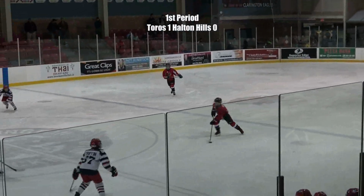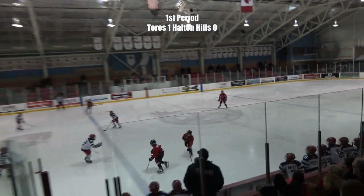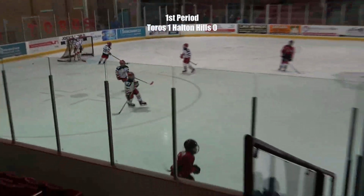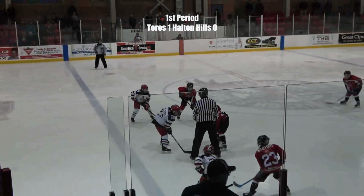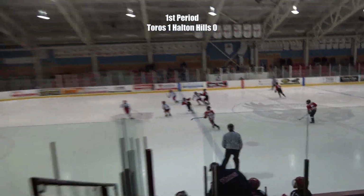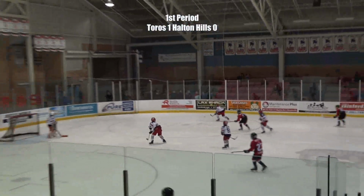They start it from their own end. Up through center they come, and that will be offside as Shannon comes in over the line. A draw just outside the Toros blue line, won by Halton Hills. Backhanded pass fair and into the corner.